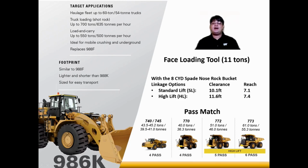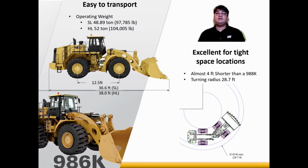If you're going to be working with higher trucks like the 772 or the 773s, ranging between 50 and 60 tons, then you want to take a close look at that high lift configuration, because the extra 1.5 feet that we have available will help every time we try to clear the side rails of these trucks. Something important to consider is that if the machine is going to be operated on the face and there's going to be a ton of rocks getting in the way of the tires, that high lift configuration can bring you an additional distance between the bucket and the tires, saving your tires from cuts.